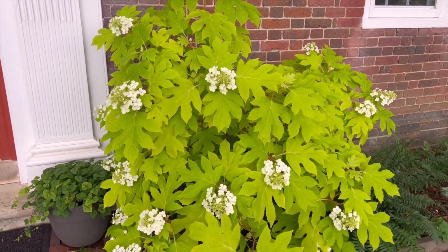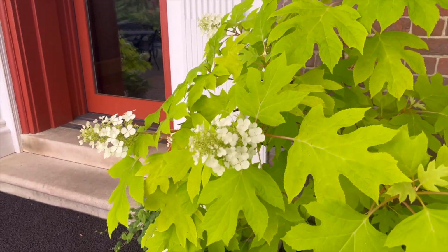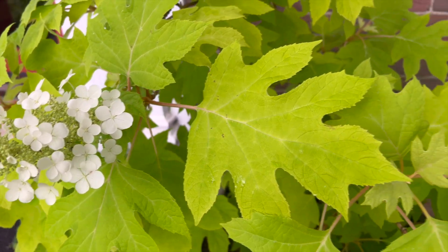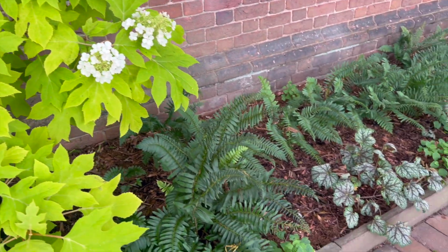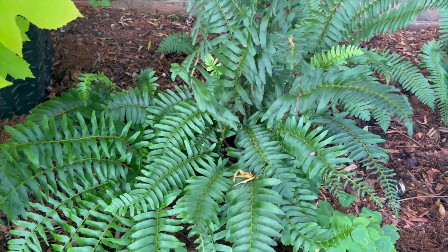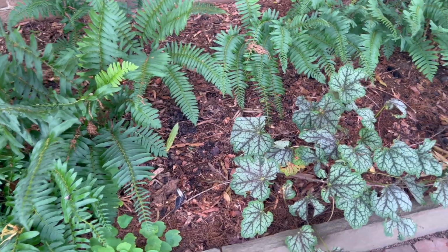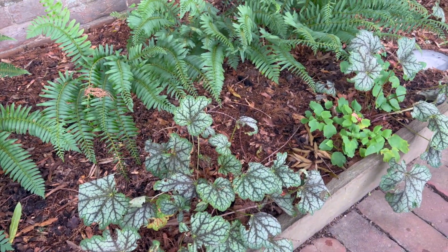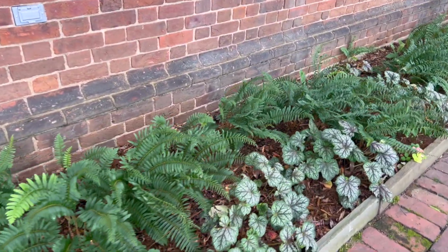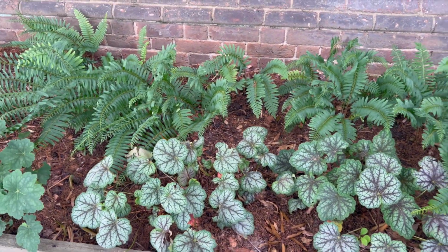Look at the color of the foliage of this oak leaf here. So you've got some Christmas ferns right here, right? Aquilegia right there, and your coral bells. Nice mix. They play very well together. The tonal quality of the foliage.